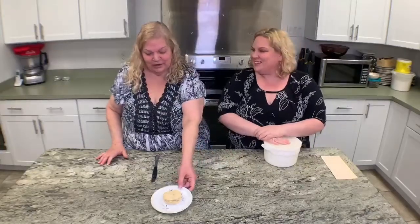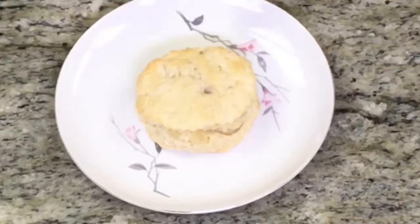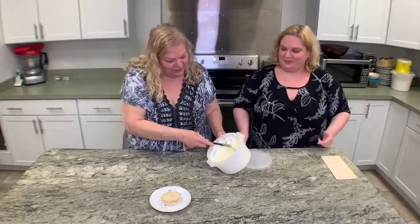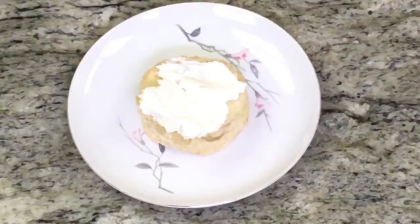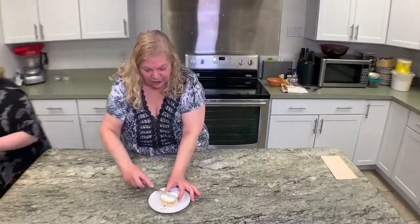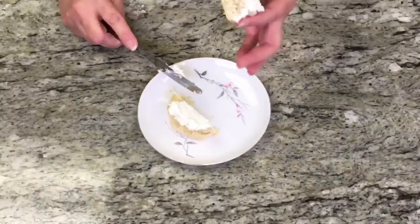So here's what it looks like. Look at that, how high that is. It's about an inch deep, and you see all the coconut and the pineapple. The only thing it's missing is our white chocolate Devon cream. So I'm going to put a little of this white chocolate Devon cream on the top of this. Yeah, look at that. More. Yeah, look how beautiful that is. Could you please put that away? And look, I'm going to cut this open for you to see how beautifully soft it is and flaky inside. Look how beautiful that is.